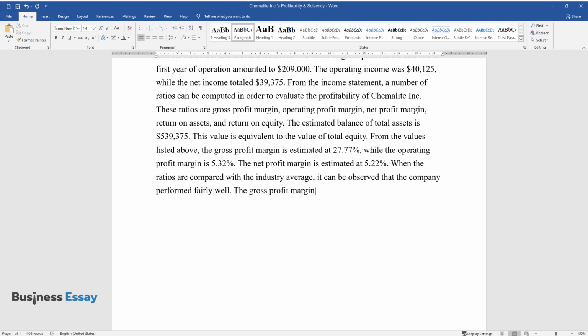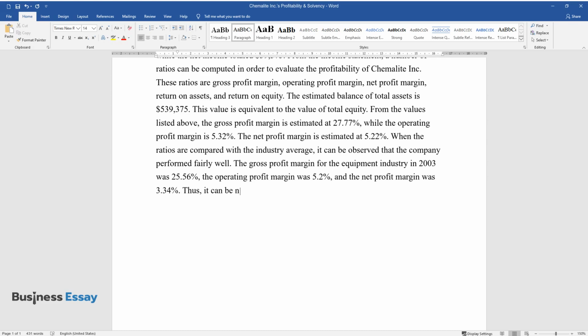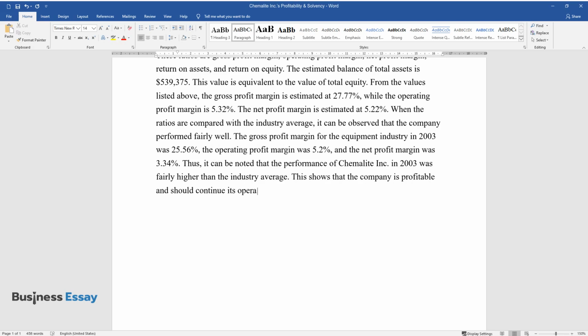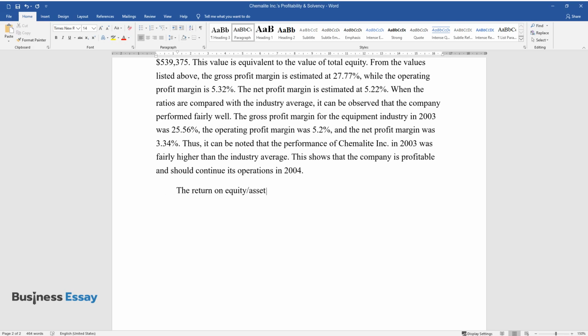The gross profit margin for the equipment industry in 2003 was 25.56%, the operating profit margin was 5.2%, and the net profit margin was 3.34%. Thus, it can be noted that the performance of Chemalite Incorporated in 2003 was fairly higher than the industry average. This shows that the company is profitable and should continue its operations in 2004. The return on equity/assets was 7.3%.